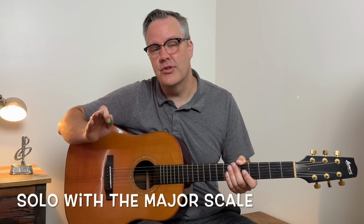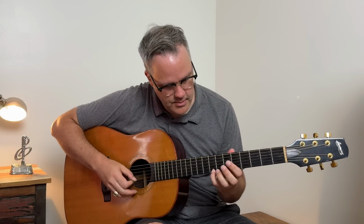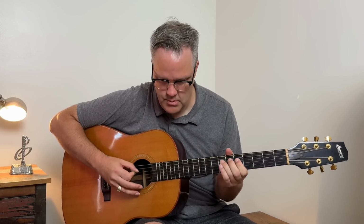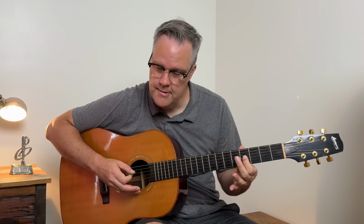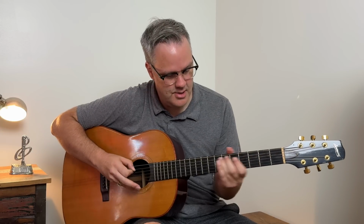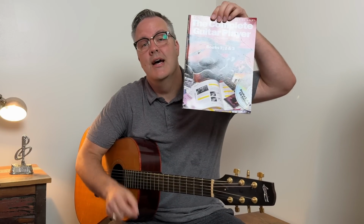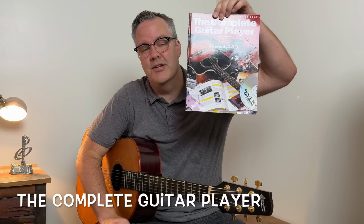When soloing, just use the major scale, but don't hang out on the 4th note too much. Use the pentatonic scale sometimes. When learning how to play the guitar, learn with a friend. You'll learn way faster and it'll be way more enjoyable. When first learning how to play the guitar, learn from a good book. I highly recommend the Complete Guitar Player series.